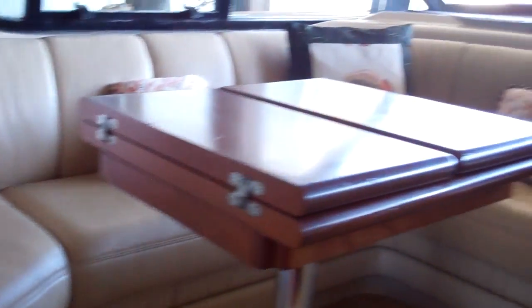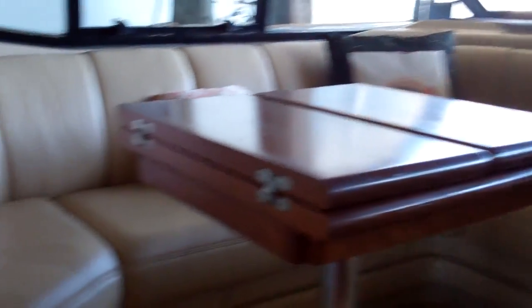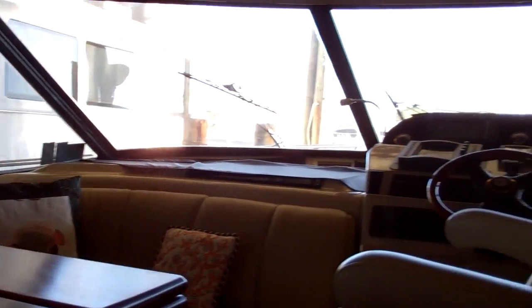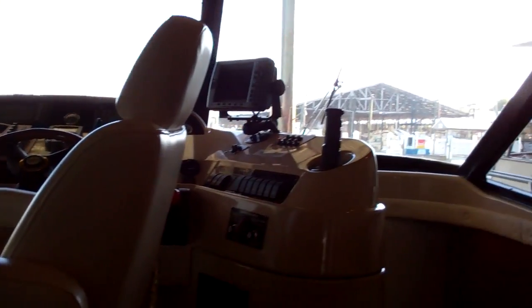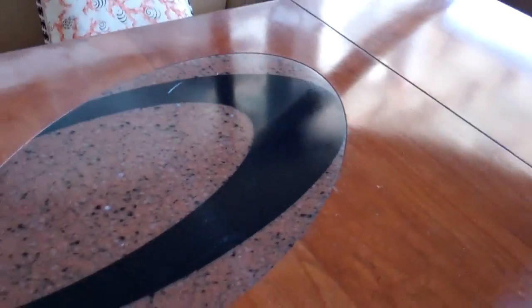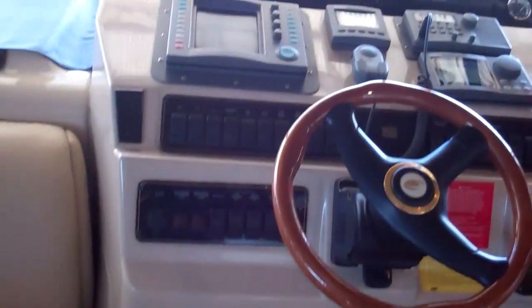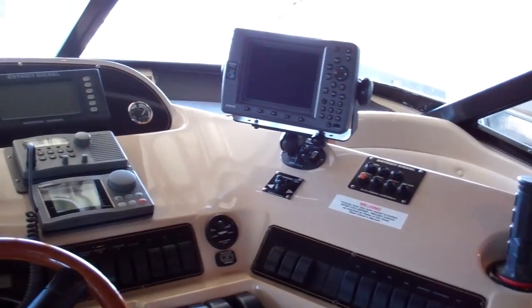And a couple steps up from the galley you'll notice a large dinette, ton of seating for everybody, great natural lighting, and of course your interior helm. And this dinette has a very large table that folds out to give everyone a place to eat, play games, and that will bring us to the interior helm.